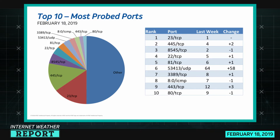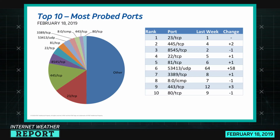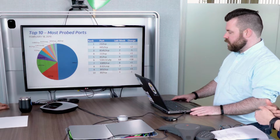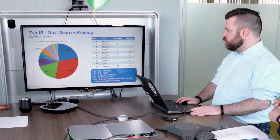22 TCP is SSH. 81 TCP is an alternate web port, usually related to IoT vulnerabilities. 53413, we thought it was gone, and it is back. It came up from 64th place to 58th place this week, so we'll be taking a look at that one. 3389 TCP is Remote Desktop Protocol. 80 ICMP is ping. 4043 TCP is SSL, and 80 TCP is plain old HTTP.